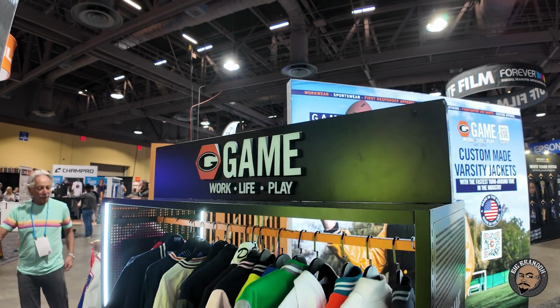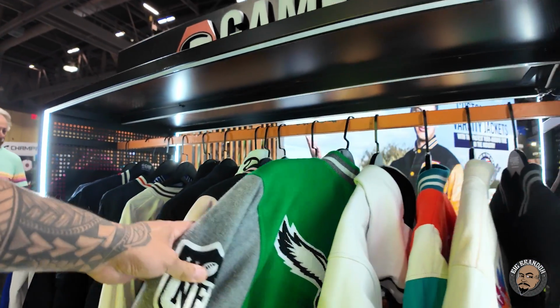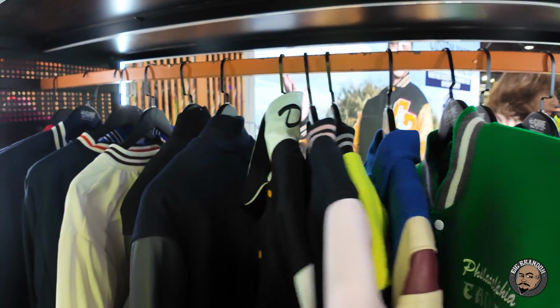I'm talking about where you could customize everything: the collar, the elastics, the buttons, the inside lining, the sleeves, shoulders, everything is fully customizable. So one of the new spots that I found was called Game Apparel. They showed everything they can do. Full leather jackets, wool body, leather sleeves, different types of leather: lambskin, pigskin, cowskin.